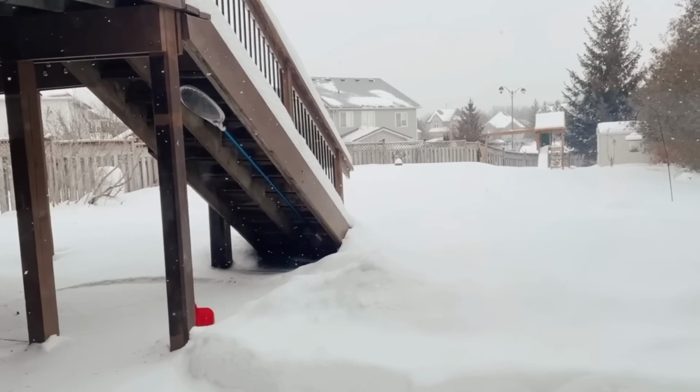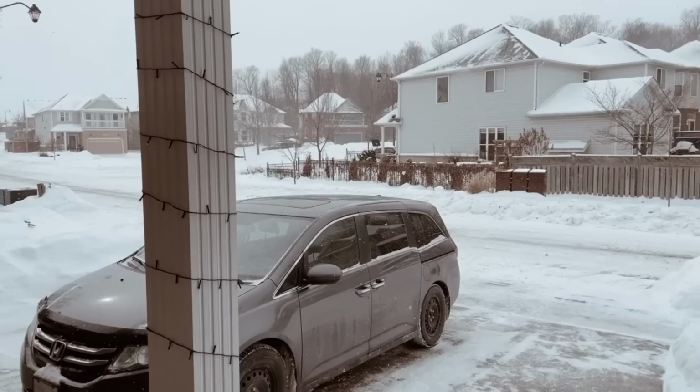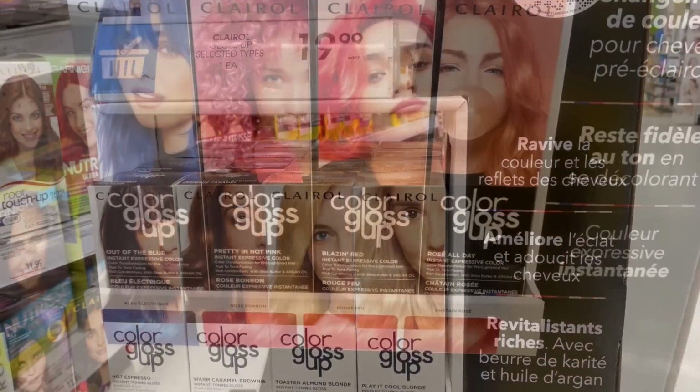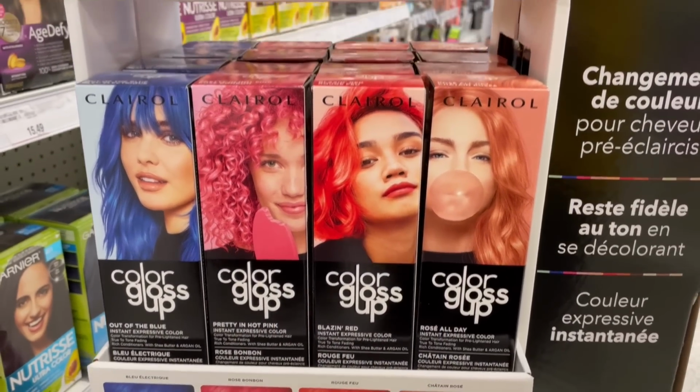Let's go. I am Canadian, so I made my way over on this very wintry day to Shoppers Drug Mart and I immediately saw this new display. Clairol Color Gloss Up. I am so intrigued. Oh my God, look at these fashion colors. They're so cool. I can almost guarantee you that this is what we call a toner.